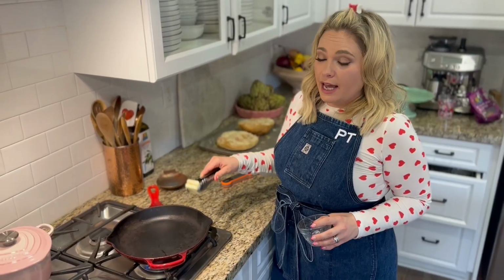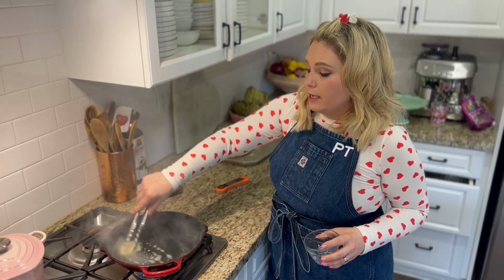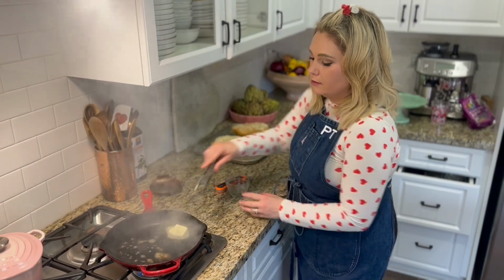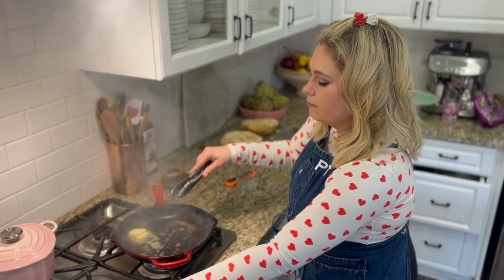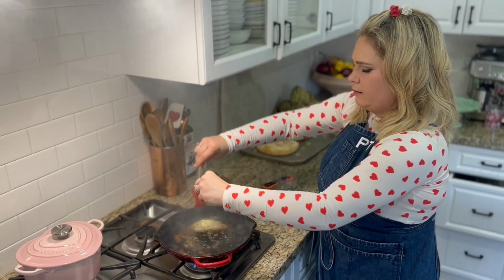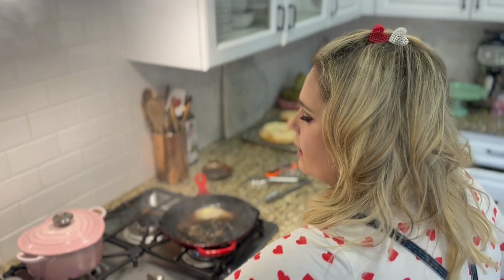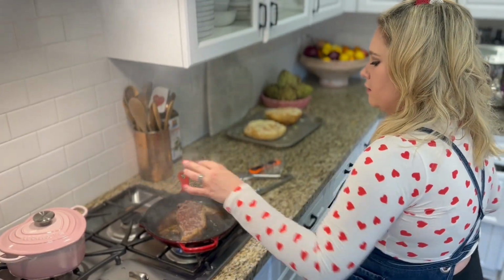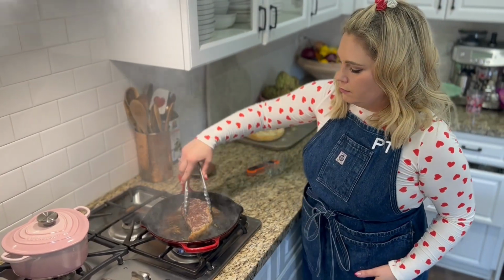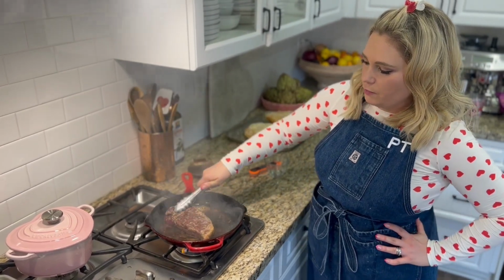My cast iron has been on for a couple minutes, so it's really hot. I'm gonna put my butter in the pan. I don't want to burn the butter, so I'm gonna probably take this down just a little bit. And then I'm gonna stick this guy right there, and I'm gonna sear this on both sides.